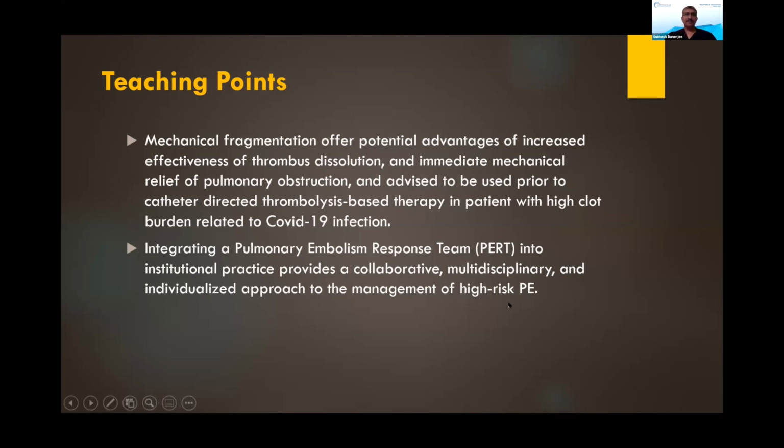Go ahead, Mehdi, please. No, I was just going to say, I think we're going to get into the presentation with Dr. Aggarwal in regards to treatment options, and we can have a good discussion after the presentation. So for the sake of time, maybe I'll move forward.